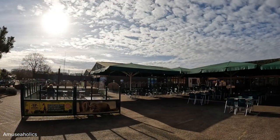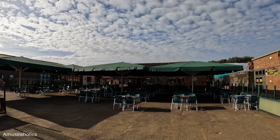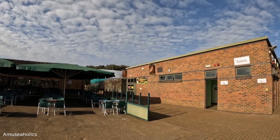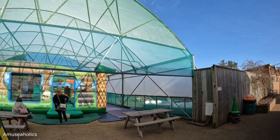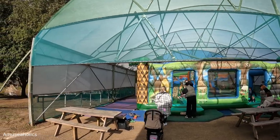As we head in, there's a nice spot to get some food and drink and have a sit. Over on the left, you've got the cafe itself, and then on the right hand side, some toilets. Just past the toilets, you've got a bouncy castle for under fives. Good if you bring in younger children.